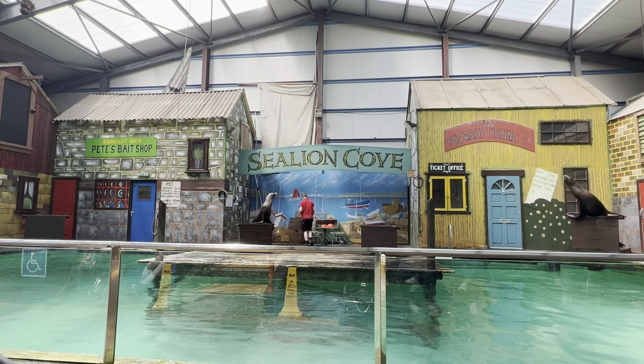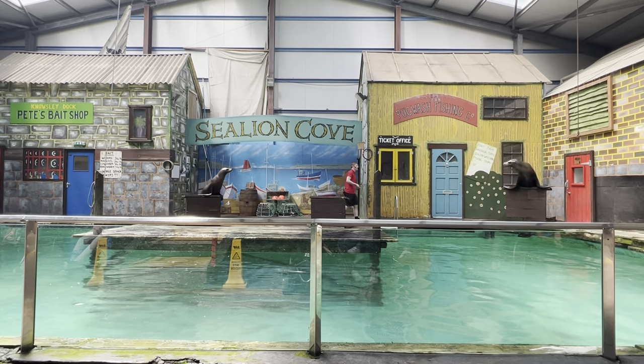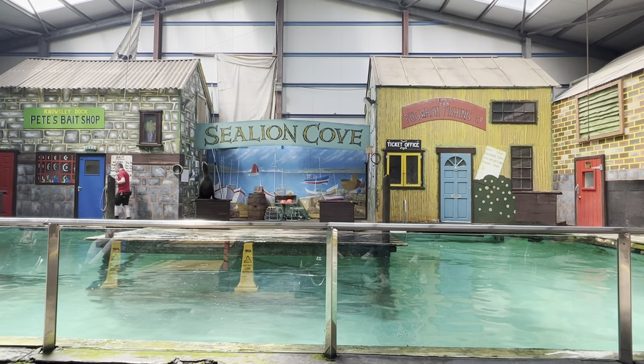So there is a much easier way to tell a sea lion from a seal, and I have saved the best difference for last. Because the best way to tell the two apart is to watch how they move when they're on dry land. Come on, Arthur, let me help you out with this bit. So what I want you guys to do is just watch how Arthur walks.